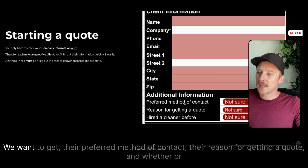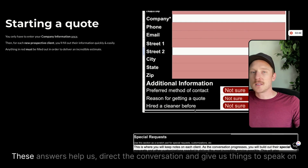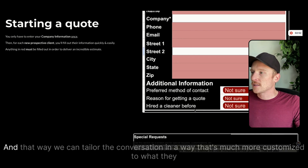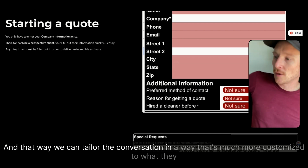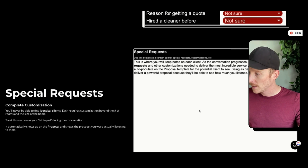Additional information, we want to get their preferred method of contact, their reason for getting a quote, and whether or not they've hired a cleaner before. These answers help us direct the conversation and give us things to speak on, and that way we can tailor the conversation in a way that's much more customized to what they actually want and what they need, and it will help you sound way more confident.